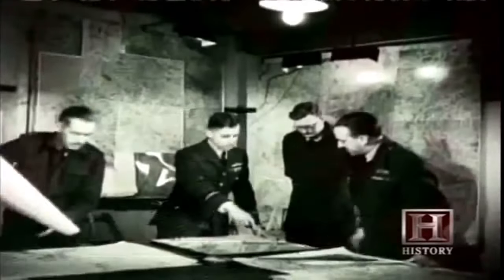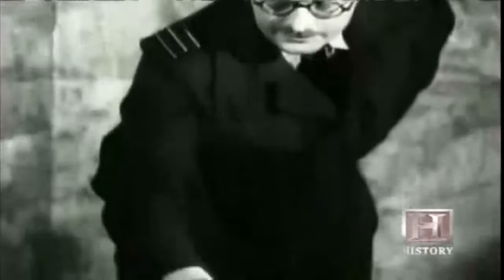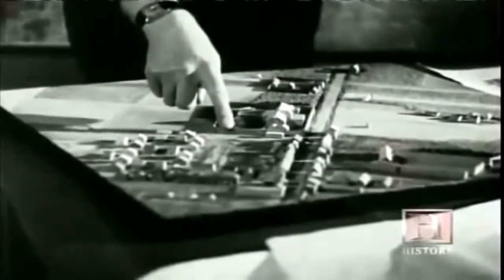We went into the briefing room around about 9:30, 10 o'clock in the morning. And on the table was a mock-up model of the Amiens prison. And we were told we were going to try and breach the walls and give the prisoners a chance to escape.